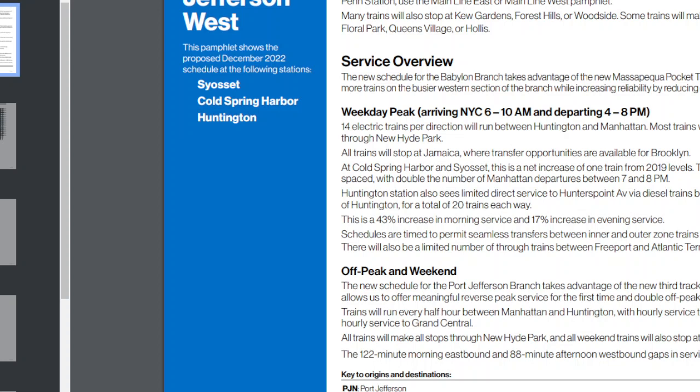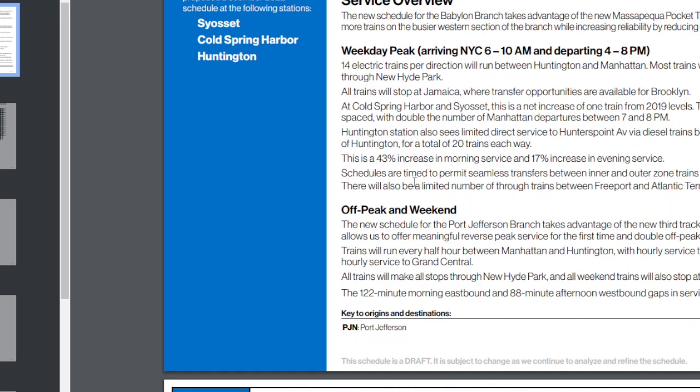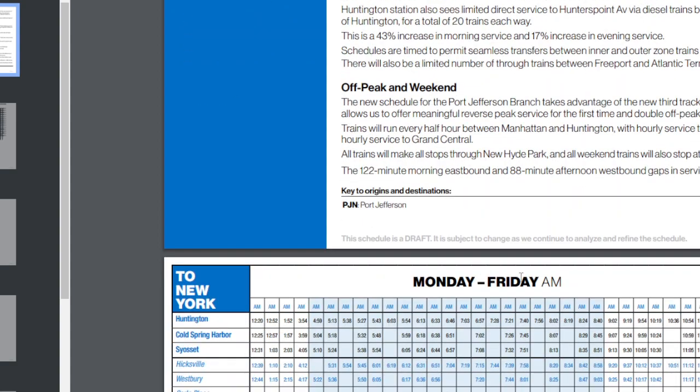So they're not going to see that much more extra service in the peak. Huntington also sees, and that's because there's no yard in Huntington for them to actually do that. Schedules are timed to permit seamless transfer between inner and outer zones at Wantaw. So I don't know why they're talking about the Babylon branch here.